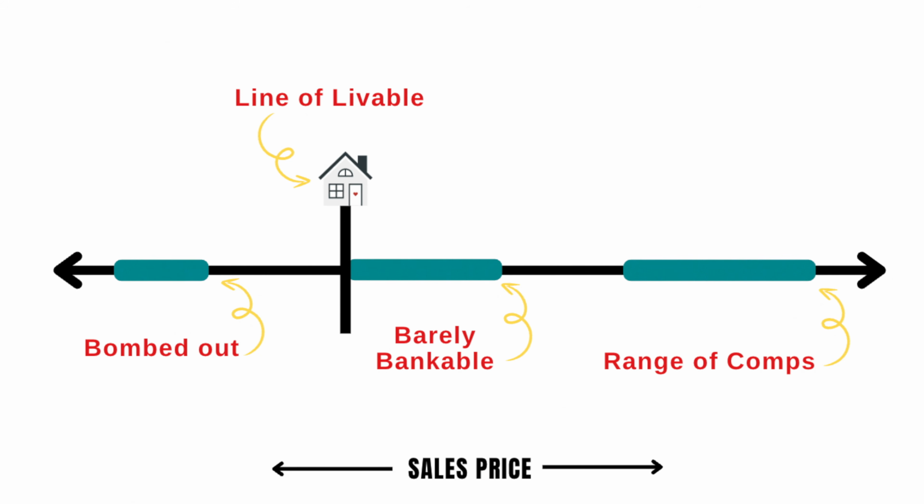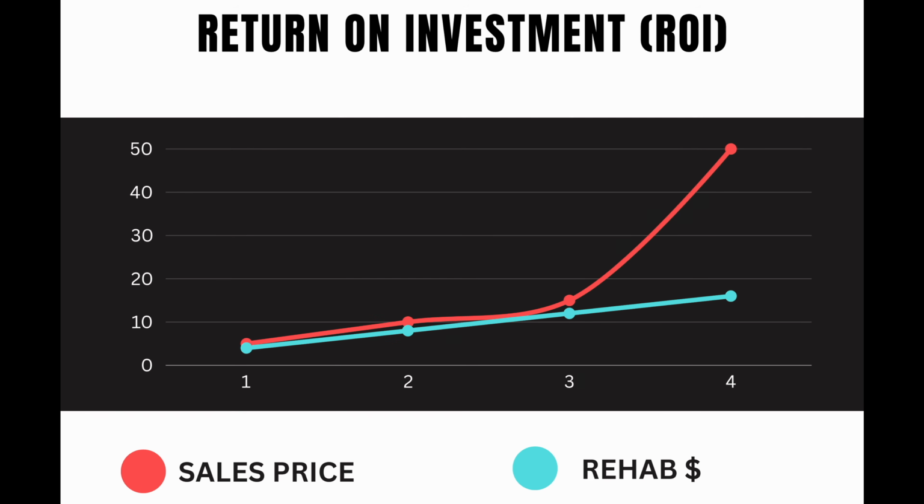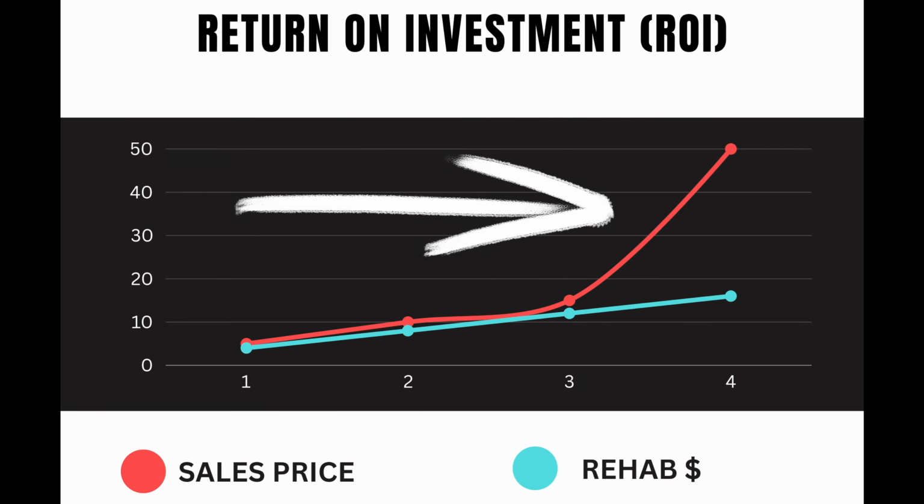The point that I'm trying to make is that the road from bombed out to range of comps is not totally linear. It's that last 5% that gives you basically all of that 3-to-1 ROI that we were talking about. Again, it's not exact math, but you get the point. You gotta get to the finish line.